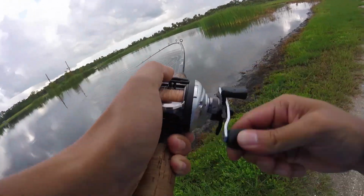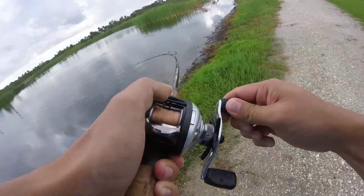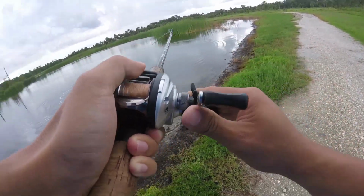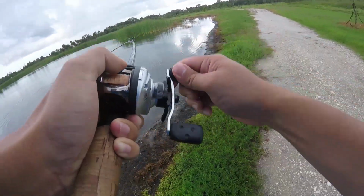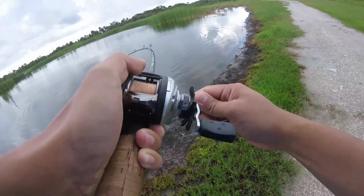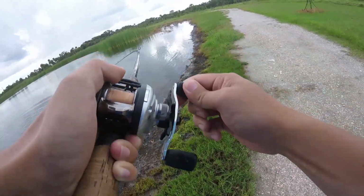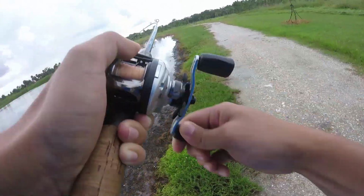Oh my gosh, this is a big fish. Grab that beast. Come on. It's keeping the drag on me pretty good. Is this bass or is it bowfin? Oh, it's a big bowfin.